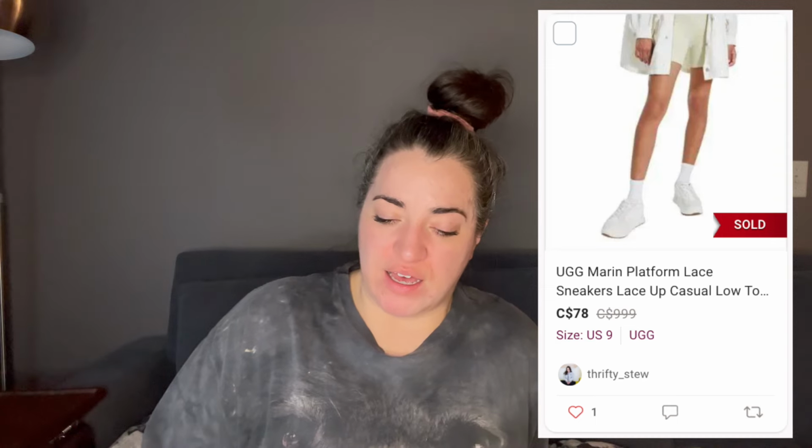Next, this pair of UGG Marin platform lace-up sneakers. I got these at an online auction as well. I was going to keep these, tried them on and wasn't sure if they're for me, but they sold for $78. So really excited about that. Again, I probably paid like 20-ish after shipping and everything. So still a good buy.